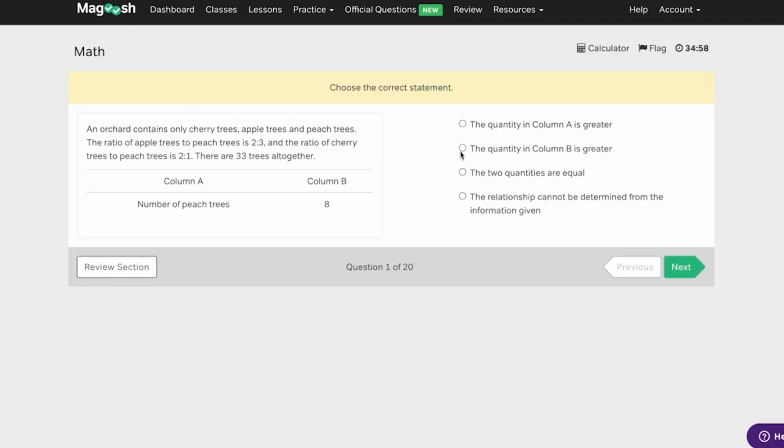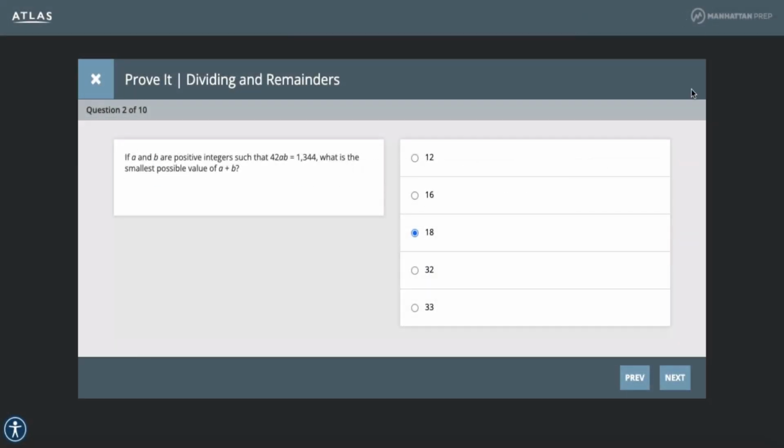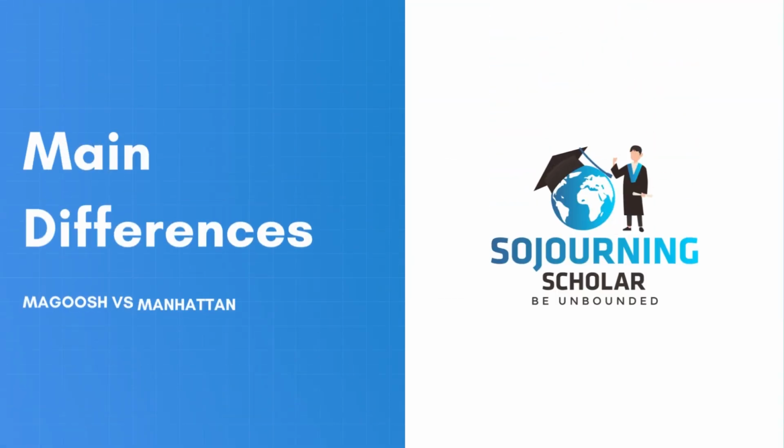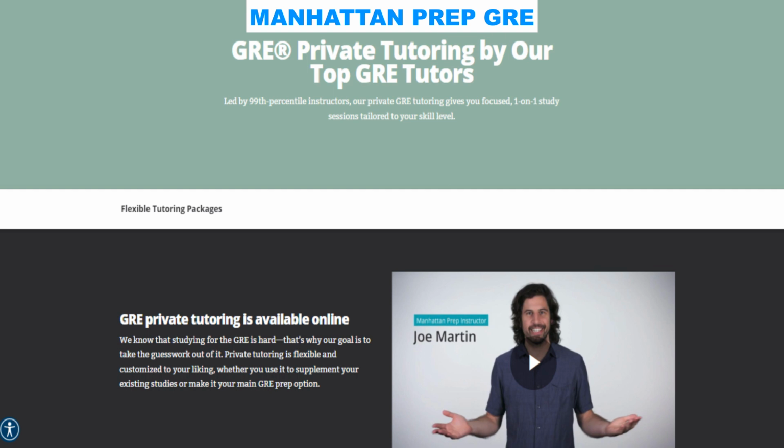From a practice material standpoint, Manhattan Prep and Magoosh have a comparable amount of practice material, although there are subtle differences which I'm going to be exploring later in this review. For the main differences, Manhattan Prep goes a step further than Magoosh by providing private tutoring packages for those looking for more customized support, and offers live GRE classes and private tutoring both online and in person, while Magoosh is a fully online GRE prep provider. In addition, Manhattan Prep provides physical prep books as part of their GRE prep live class packages, while Magoosh does not. Now let's delve deeper into how both courses fared in the various key areas that we evaluated.